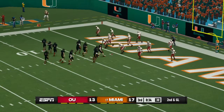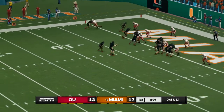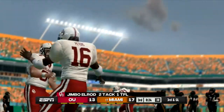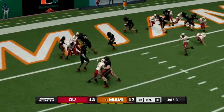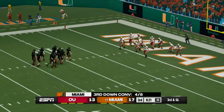From the 1 yard line, second down. They'll knock him down for a loss. You keep gaining negative yards, and you put yourself in a position of having to make bigger and bigger plays. Puts a lot of pressure on that quarterback. This is the 10th play of this drive.